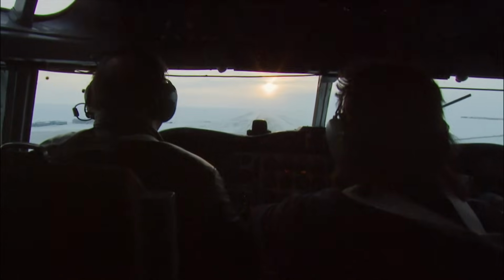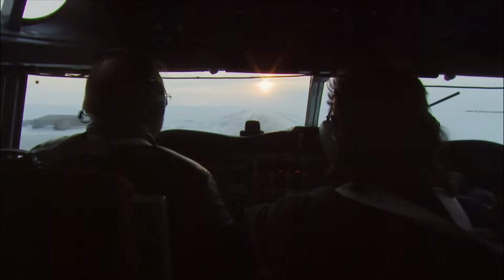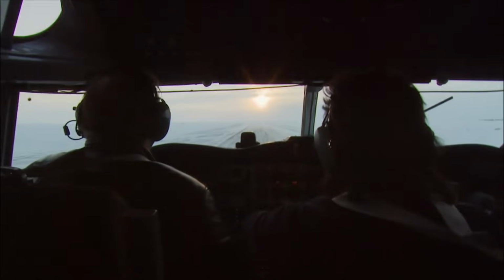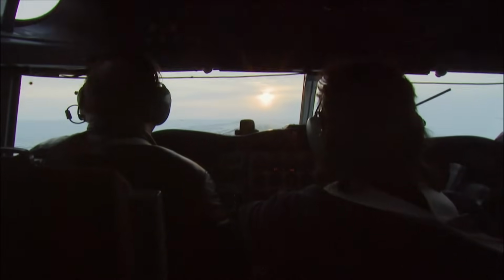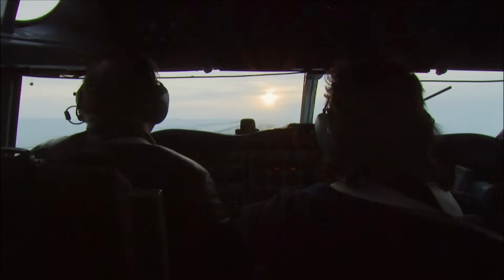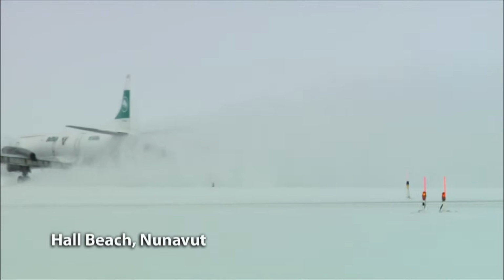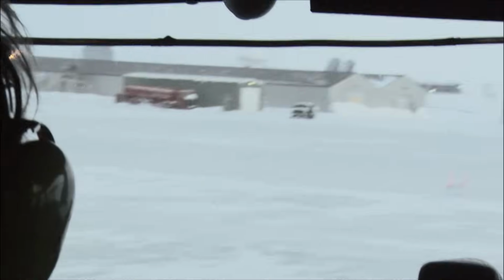The Electra is also the only Buffalo aircraft with a ground proximity warning system, which kicks in as the plane approaches the Hall Beach landing strip. 50, 40, 30, 20, 10. Should park over here, I guess.